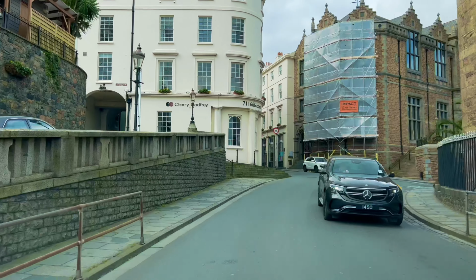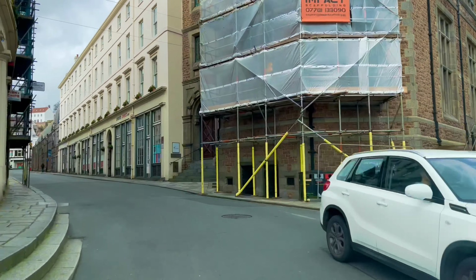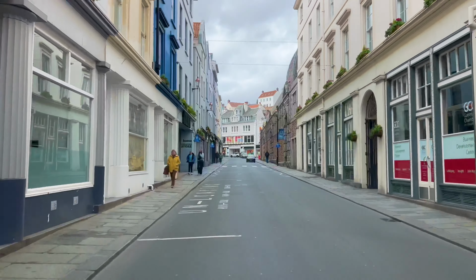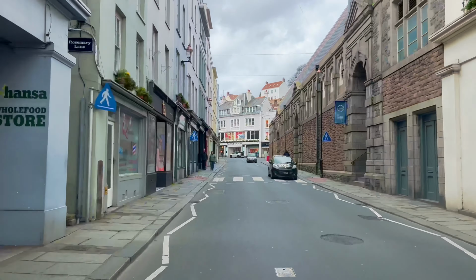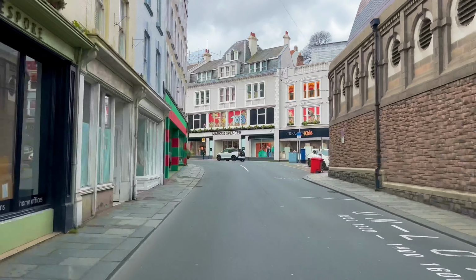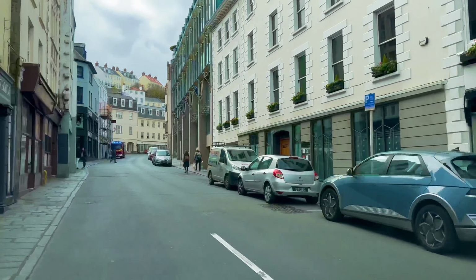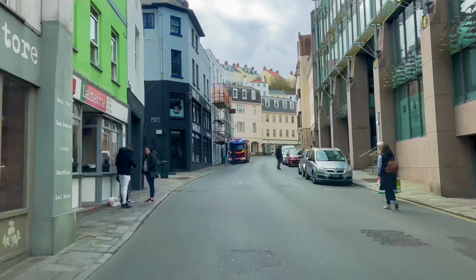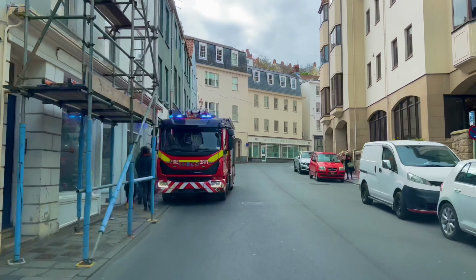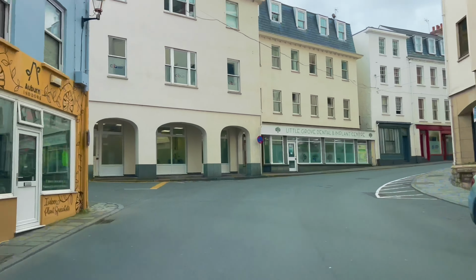Right, off we go, heading up Fountain Street, this one, and you see the speed zone 25. The speed zones change as we drive to the airport. They normally change from 25 to 35 miles per hour, and if you've watched my videos before, you'll know the maximum speed limit is 35 miles per hour. And oh, what's going on here? A fire engine. I can't really see any smoke, but it might be an alarm going off, maybe a false alarm.